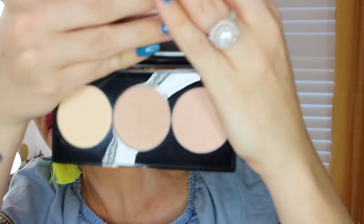I got the Smashbox Spotlight Palette. This is the highlighting palette in collaboration with Casey Holmes. She is one of my favorite, if not my favorite YouTuber I've ever watched. I love her. I've been watching her literally for years, and this is her collaboration with Smashbox. So it comes like that. And then those are the three shades.